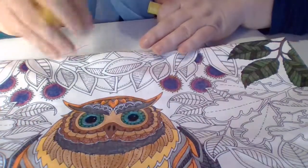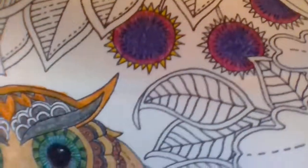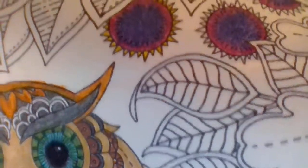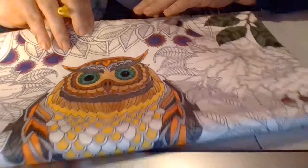See how that flower has that yellow on it now? I hope you can see with this camera. It's not the best camera in the world, but the one in the computer is as good as it can be, I guess.